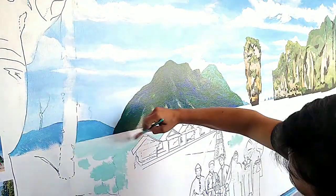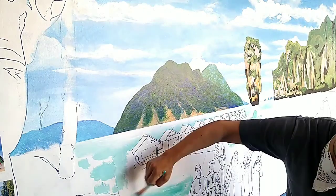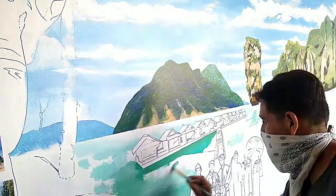I started painting the dark, mid, and light tones of the water, blending them fast, trying the paint not to dry.